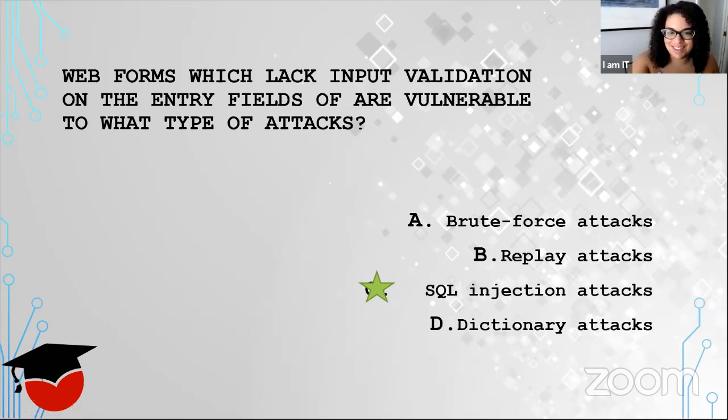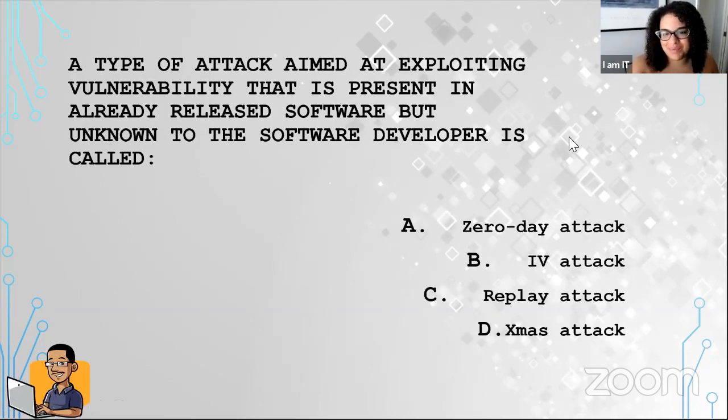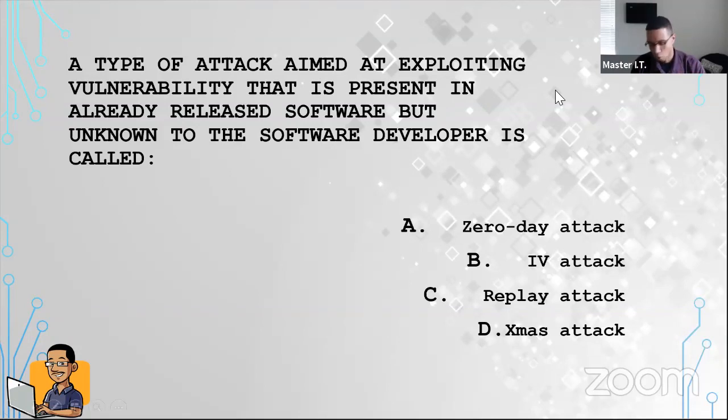Next question. A type of attack aimed at exploiting vulnerabilities that is present in already released software but known to the software developer is called what? What is that called? So some software that's already out, and the only people that know there's something wrong with it, that it has flaws, has some security issues, are the developers. What type of attack is that?